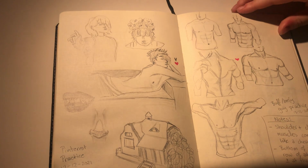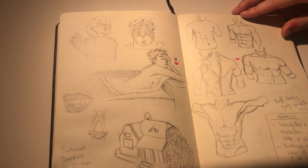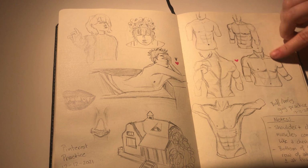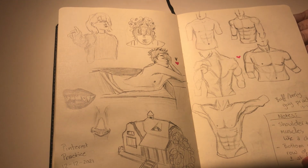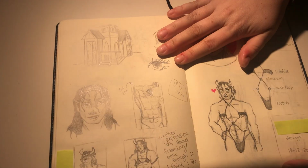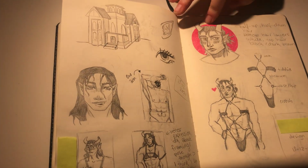Yeah, muscle practice because I love drawing beefy guys, and I've gotten more and more into that. So this is the beginning of that. It's pretty decent, pretty good. Definitely helped me a lot in anatomy. This is another birthday gift for a friend.